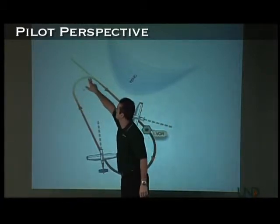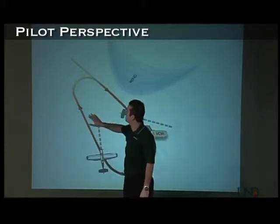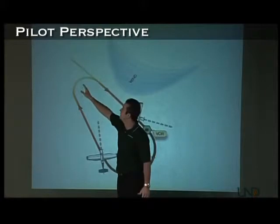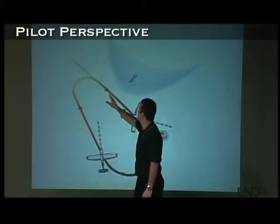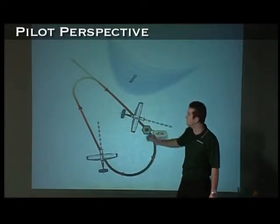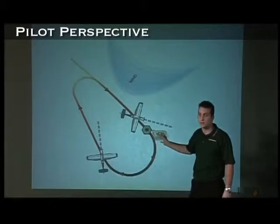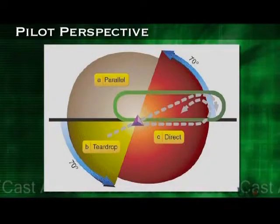And you notice that the radius of this turn here is smaller, and the reason is because the winds aloft again are slowing down our ground speed here, thus making the radius of this turn tighter. As you come back around inbound, the pilot will then have to crab back into the wind again to compensate for the winds aloft. Now we're going to talk about how a pilot enters a holding pattern.